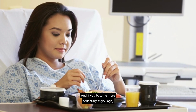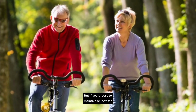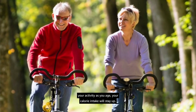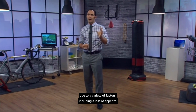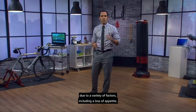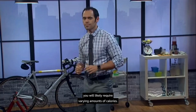And if you become more sedentary as you age, you will also require fewer calories. But if you choose to maintain or increase your activity as you age, your calorie intake will stay up. However, be careful here. Older adults often don't eat enough calories due to a variety of factors, including a loss of appetite. So based on which stage of life you're in, you will likely require varying amounts of calories.